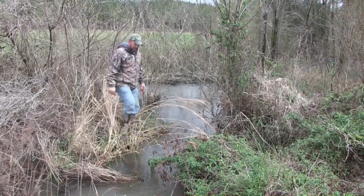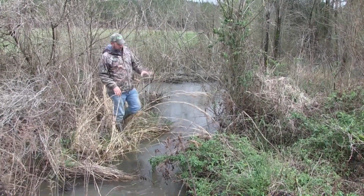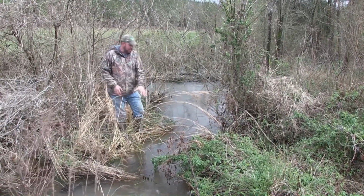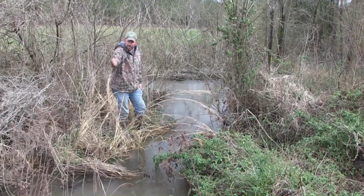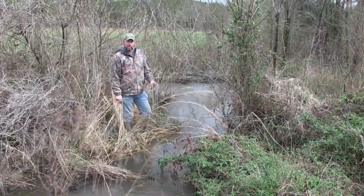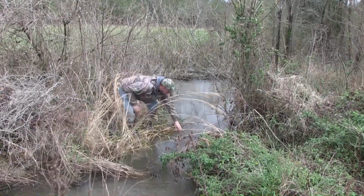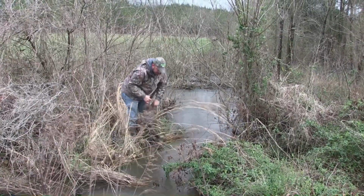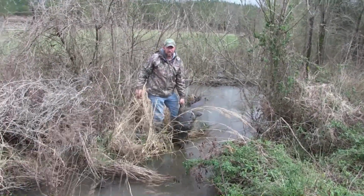We set this trap up the other day. When we set this up, this water was only about that deep. And there was just a nice little narrowed spot naturally where they're coming down through here. Just perfect for a 330 to set in with very minimal blocking. So we set it up, and then we come through this morning and got ourselves a big Mississippi beaver.